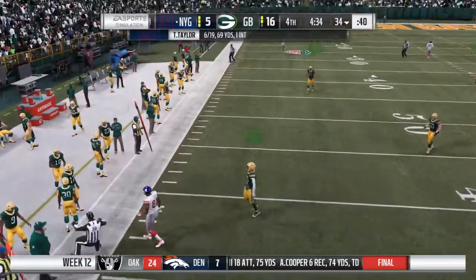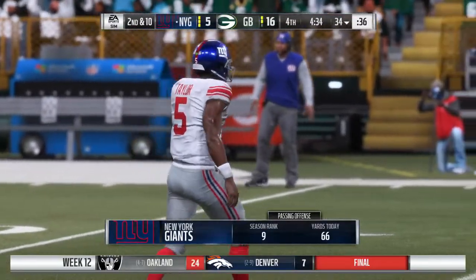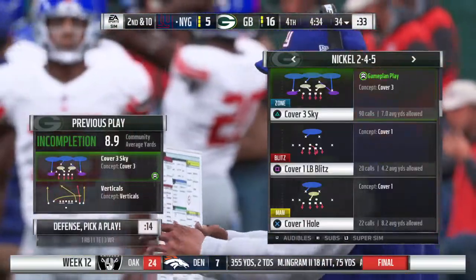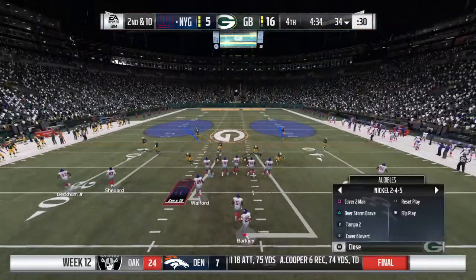And his throw is incomplete. Chris Conley, the intended receiver. And that'll bring up 2nd down. From the 34, they'll come to the line on 2nd and 10.